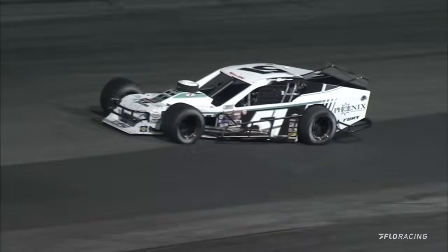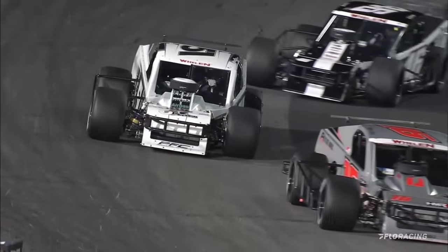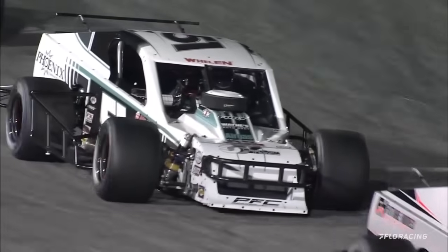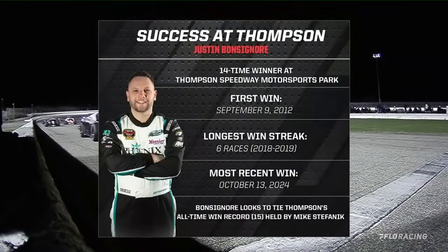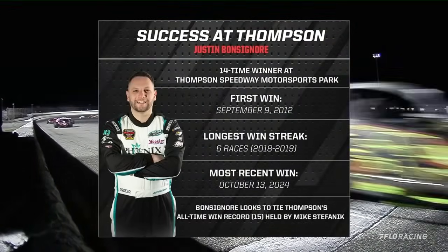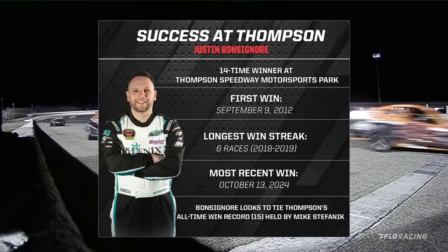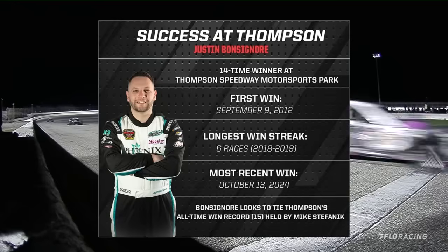Justin Bonsignore has been solid all throughout his career here at Thompson, and we alluded to it a little earlier today. Mike Stefanik has a track record in wins here with 15, but it took him 106 races to earn that mark. Justin Bonsignore tonight at 14, 1 win away in just his 47th start here at Thompson. The speed at which he is setting these records is remarkable. The first one coming back in 2012.